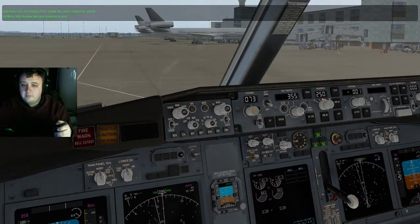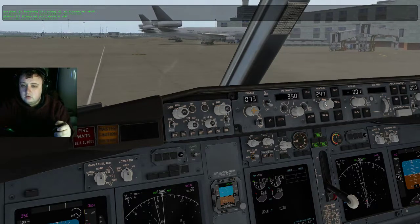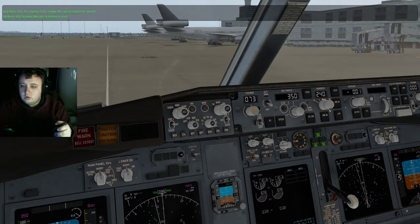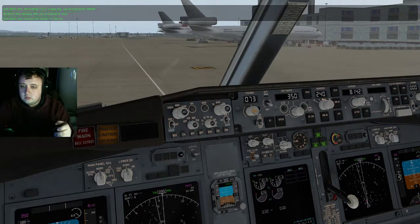Oh, we're just gonna. I haven't figured out how to use the VNav yet, so I've just been doing it this way. Taking off 24 left, so we'll change to that. And our altitude is going to be 26,000.